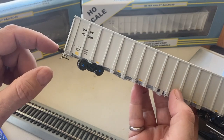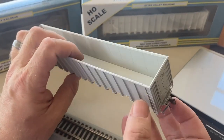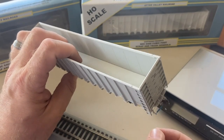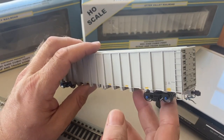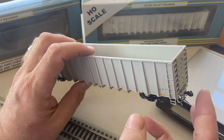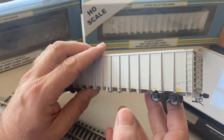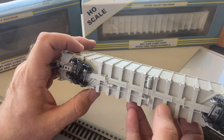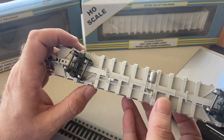One thing I do notice straight away is it's not a KD coupler. It looks like it's a scale KD clone. Not a big fan of that, but that's my personal choice. Again, I operate in a club setting, so guys can be pretty hard on the cars, and nothing like having a plastic knuckle or a KD clone break in the middle of the helix and you're trying to catch it before it reaches the bottom of the helix. But so far, that's the only thing that I see negative.